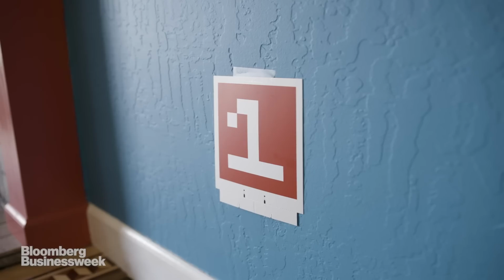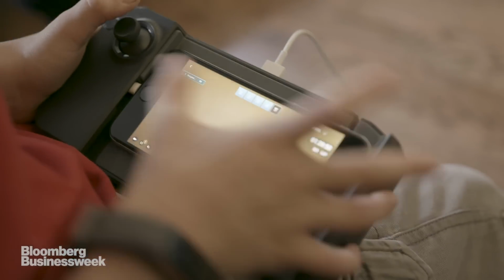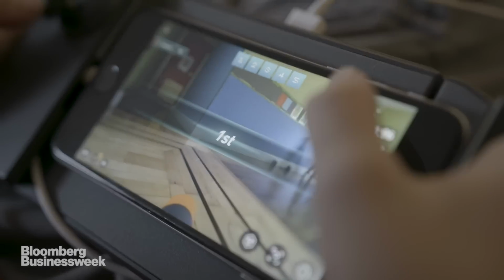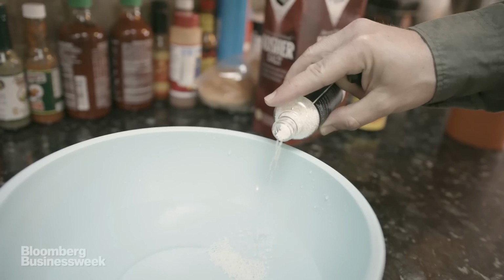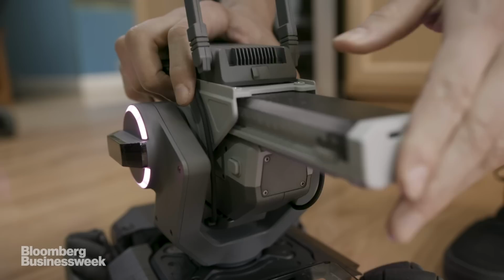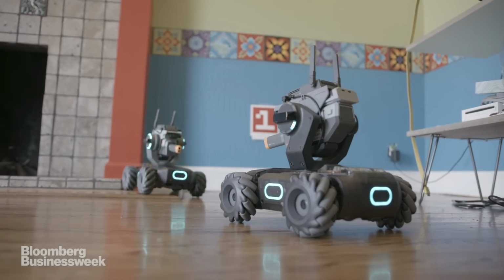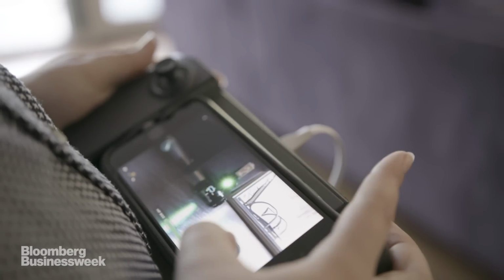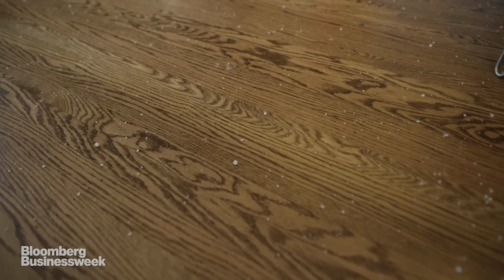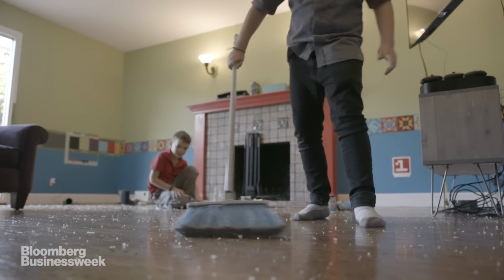It ships with this racing mode, where you can use computer vision to spot targets placed around the house. Engaging in close quarters. I keep crashing. Of course, what's more fun is shooting pellets. Here's your orbs, boys. Or it has laser mode. You know, for less mess. This is the least fun part of the day.